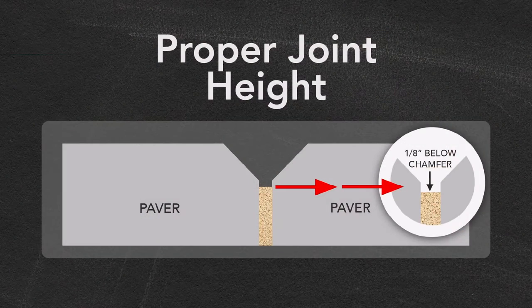We want that polymeric sand to be an eighth of an inch below the chamfer or the edge of the stone there. So making sure that that's low enough, that it's not going to expand above the surface, it's not going to come above the actual edge of the paver or the stone. Polymeric sand should always stay in the vertical portion of that paver, AJ. So that's a very impactful graphic that you see there because that does a couple things, and Mike and I have discussed this at length.